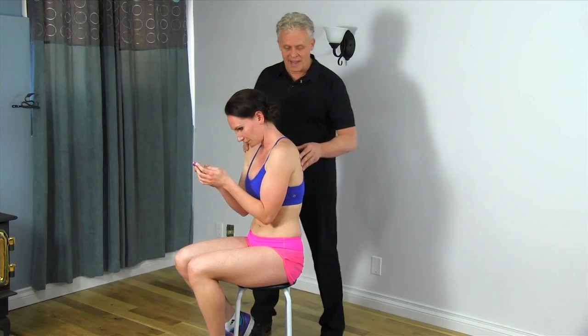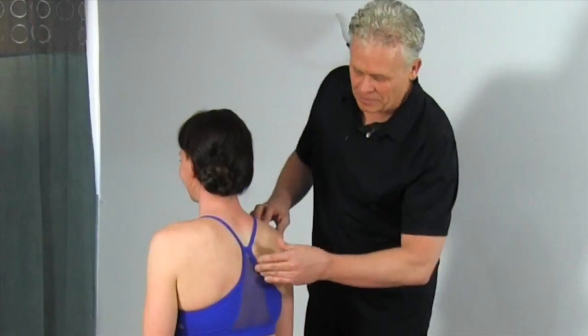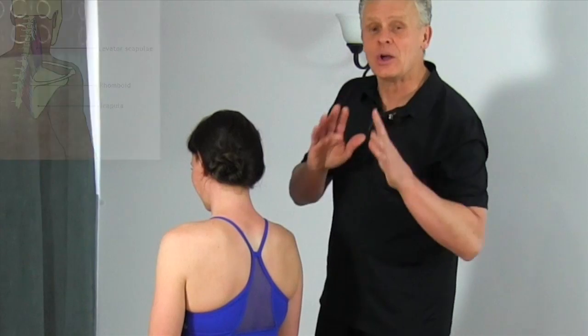Another muscle here, if you look at the back here, I'm just going to come back up there, you can relax for a sec. Anyway, from the top of the shoulder blade, we also have another muscle called the levator scapula that actually connects up into the upper cervical area. This will also be very short, tight, and contracted.